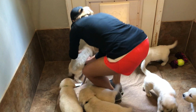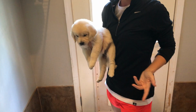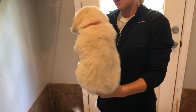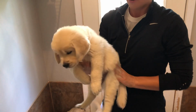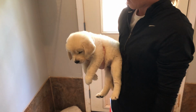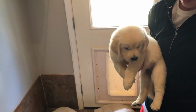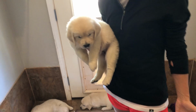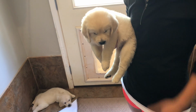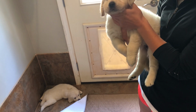There we go. This is Miss Pink, the one that's been asleep the whole time. Her name is Bailey, and she is going to Tennessee to live with Mary and Barry. She's a really sweet girl, real laid back, as you can tell. A lot of these puppies are really laid back and mellow. Like I said, when you get a puppy, it's still going to be a puppy, playful and all that. But this whole litter, they're a lot like their mom, just a laid back temperament.